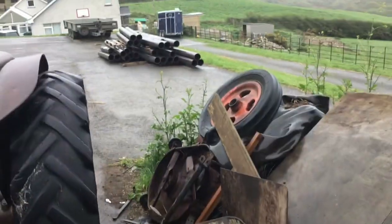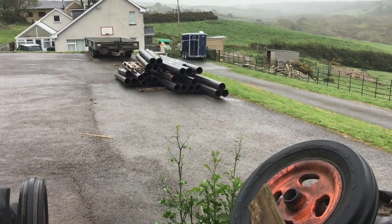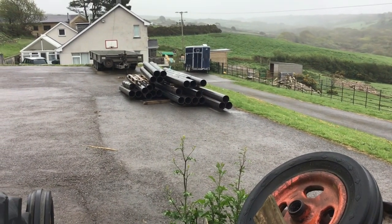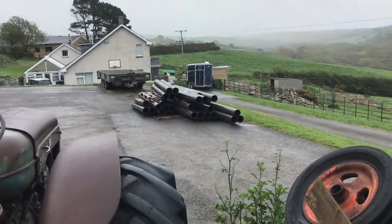And if we just step outside, those are the legs all cut to length. There's probably, I don't know, £4,500 worth of steel there. That's horrendous. The last lot I bought like that was about £3,000. So we'll get back onto something you know more about.